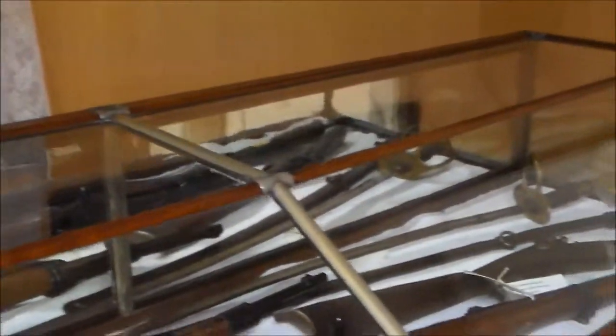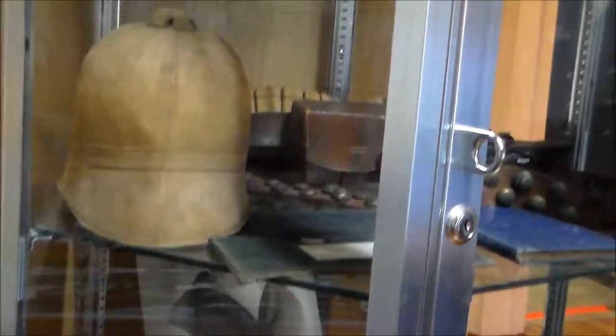And this was put together by a couple of our board members, Chuck Jones and Russ Gilliam. They found some of the best things I think that we had in our collection to put out. So it's really interesting to see all these different things together. Pith helmet and everything. Mm-hmm.